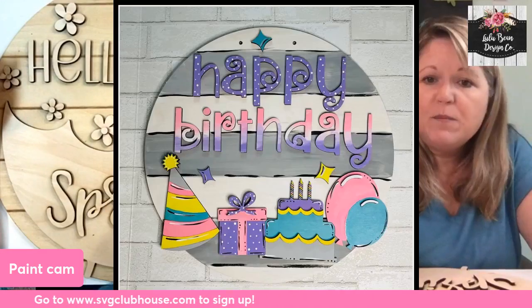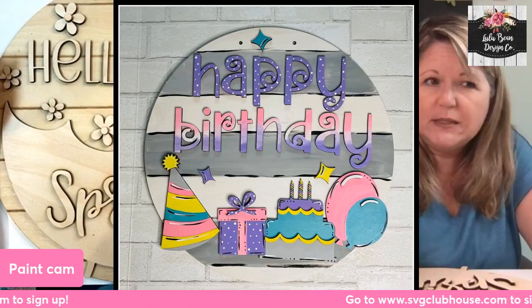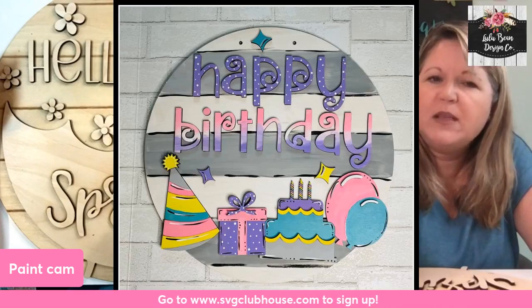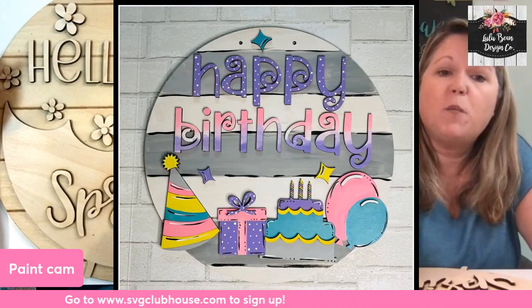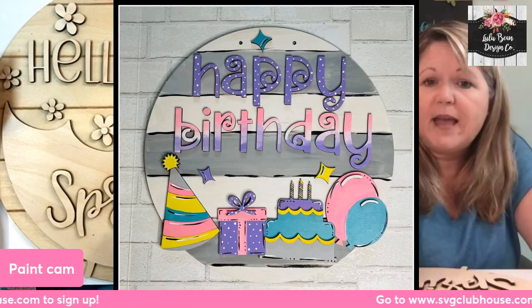And then lastly, we made the happy birthday door hanger. And I also painted this one live. This was last week? I think it was last week, or maybe the week before. I can't remember. I painted it live. But anyway, you can scroll back on my page and find the live video on this door hanger as well. So we painted that one.